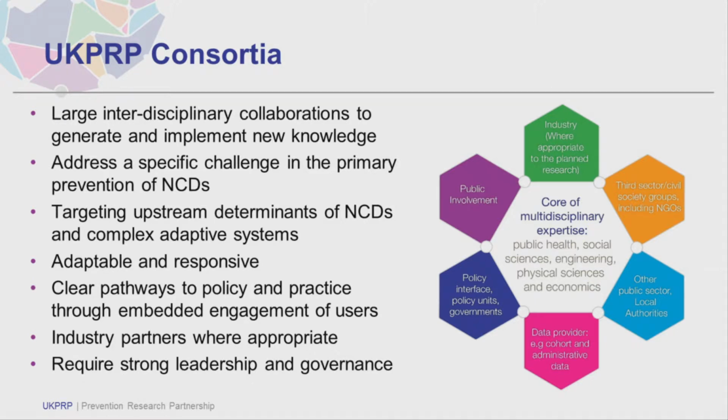But certainly the idea and the logic behind the consortium is that there is an opportunity to capitalize on the expertise that is assembled across the range of disciplines. And these groups are then positioned to develop a 5-year program of research that is going to address a specific theme around non-communicable disease prevention. And as Sally said this morning, we would expect that your program of research targets upstream drivers of NCDs, particularly around those high-burden NCDs.